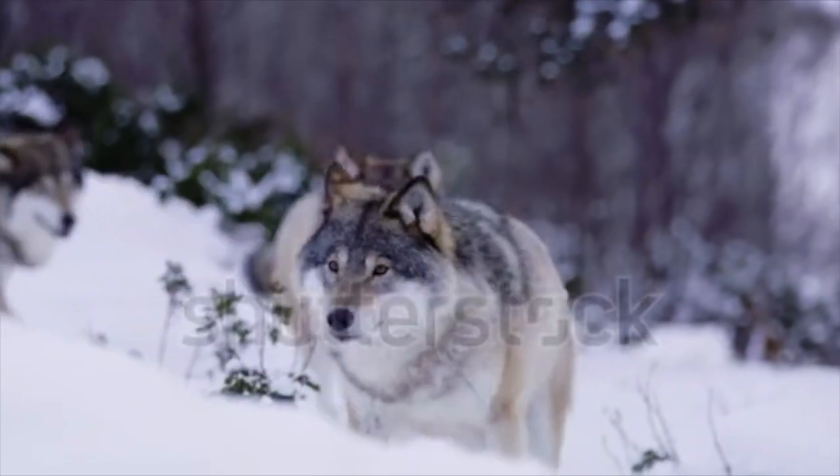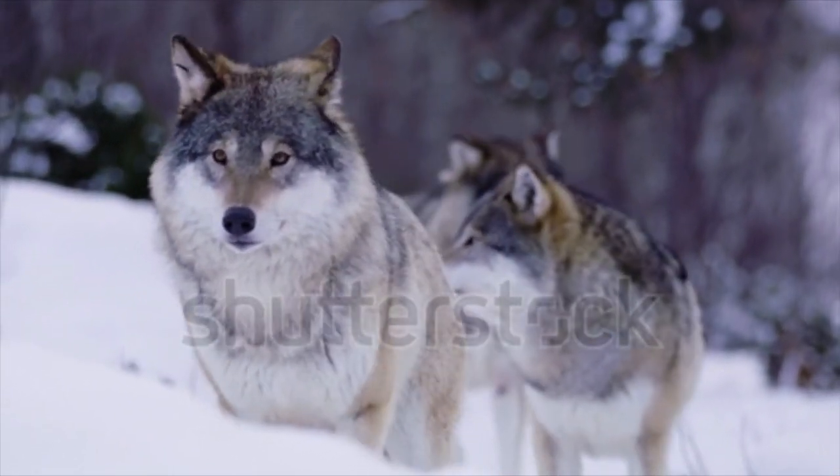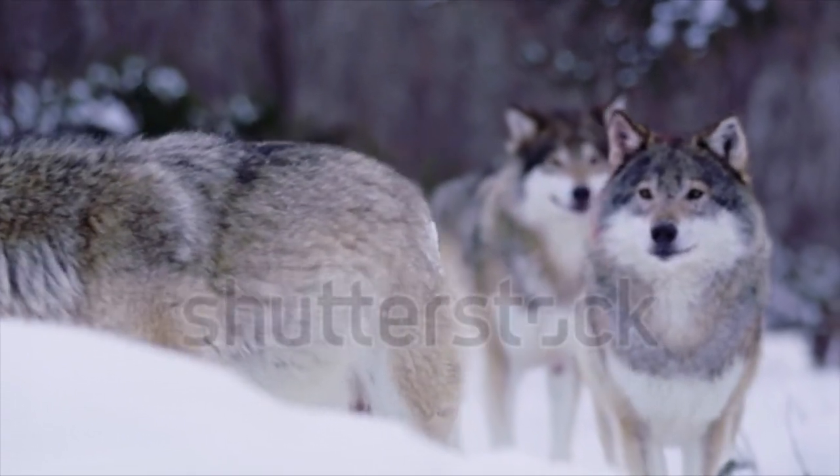After V comes W, and that's for the wolf. There used to be a lot of wolves in the United States, but they only live in out-of-the-way places now, and they're not dangerous to people.